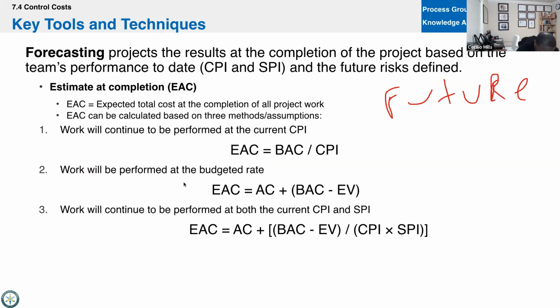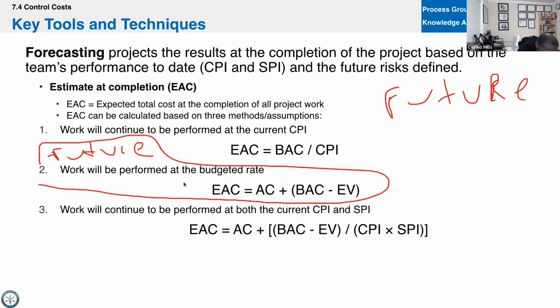If we want to write that word in there again, all future work will be accomplished at the original rate. All right, so that's this formula here. We'll take the amount of money we've spent and we'll add it to our original budget minus what we've earned. Okay, so that all future work is for this number 2.